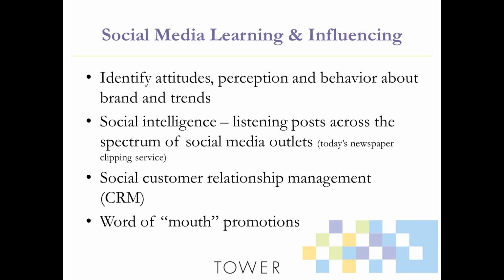And then there's some social customer relationship management, which is really identifying the ways that your customers interact with your organization and taking that information to learn, as I mentioned earlier, how people are communicating online on social channels. And social is really just a new form of the word-of-mouth promotions.